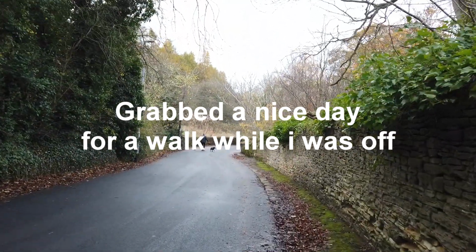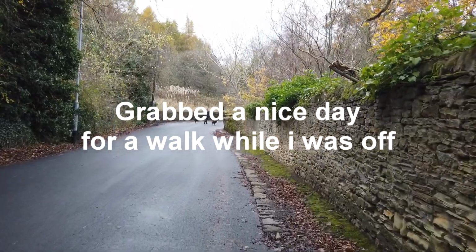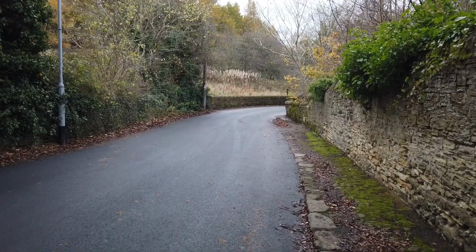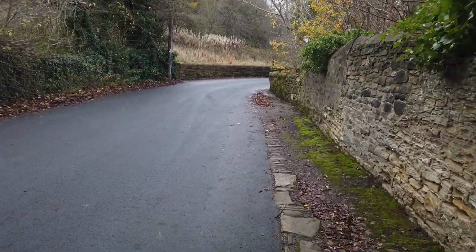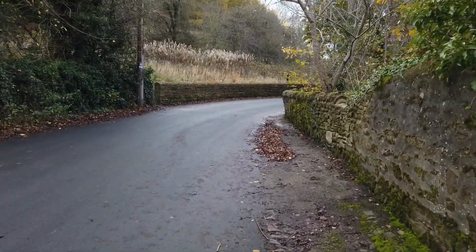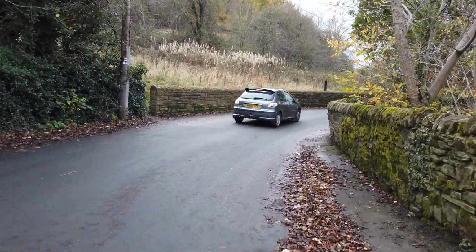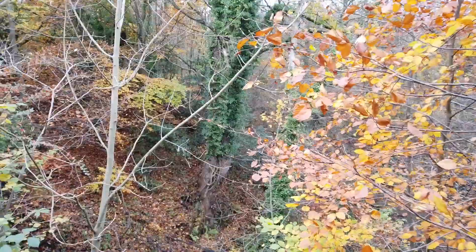3rd of November 2020. Lockdown's in a couple of days. 5th of November, I'm off the day, so I just thought I'd take a little walk along the river. I didn't want to go too far.